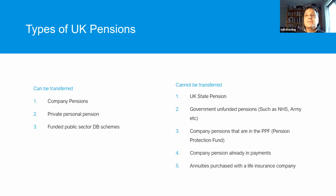You may be aware or not, depending on your work experience and where you've worked, but there generally are a number of different types of UK pensions. The ones that can be transferred are the ones that you perhaps joined through working at a company in the UK. You might have begun a private pension because you have a limited company, or you wanted to start one for someone else, or you wanted to transfer out of a company pension and begin that.